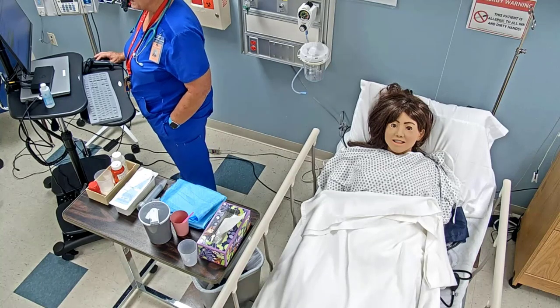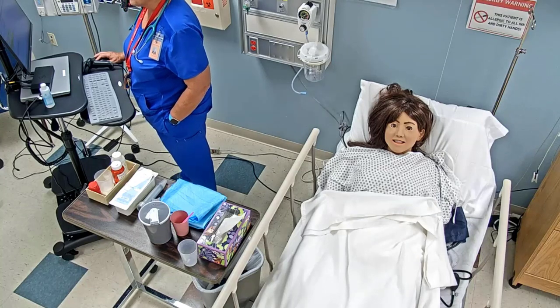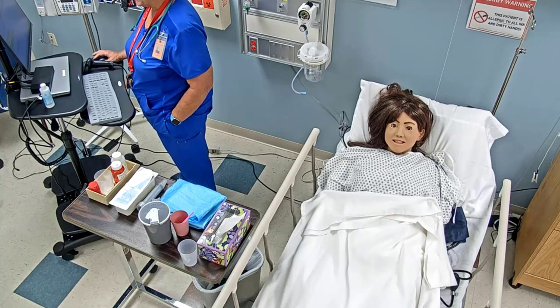tube, and then flush the PEG tube with 15 mLs of water before and after each medication. Okay.